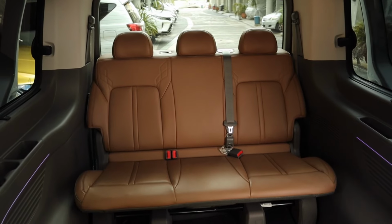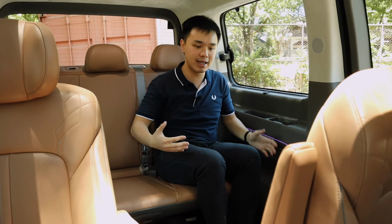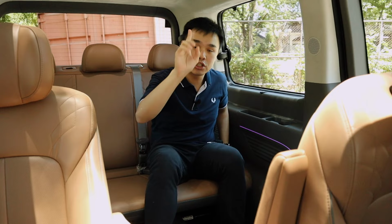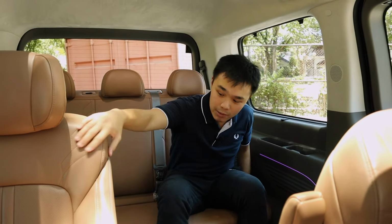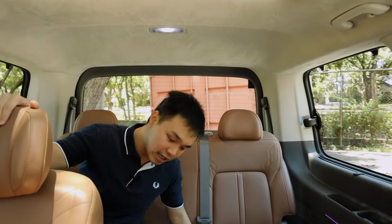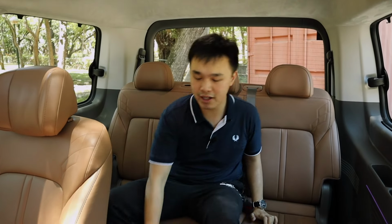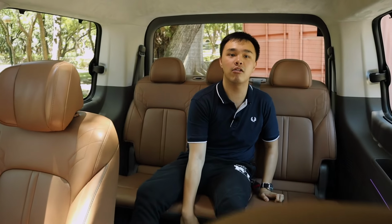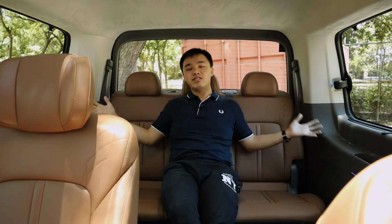Now here on the third row seats. Back here you get tons of space, and now I have these third row seats moved all the way forward, and I still have lots of space right here. Should I have this second row seat moved all the way back, I still have so much space right here. I have about this much of legroom. It is really good. And don't forget, you can still easily slide these seats all the way back, and then you pretty much have VIP seats once again.